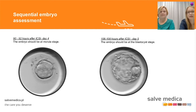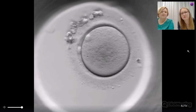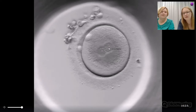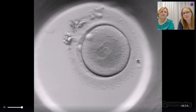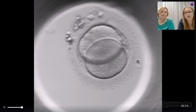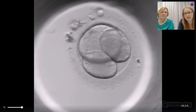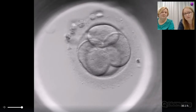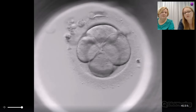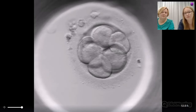And now we can see all these steps on the movie. So you can see the extraction of the second polar body. Now 2 pronuclei appear. And this is approximately how it looks 18-19 hours after insemination. The embryo cleaved to 2 cell, to 4 cell. And these 4 blastomers cleaved again into 8 cell embryo.